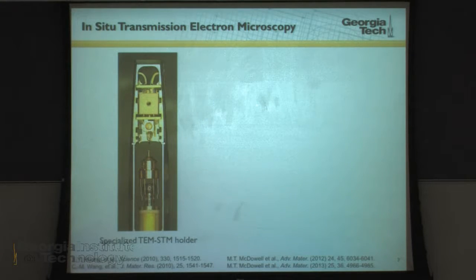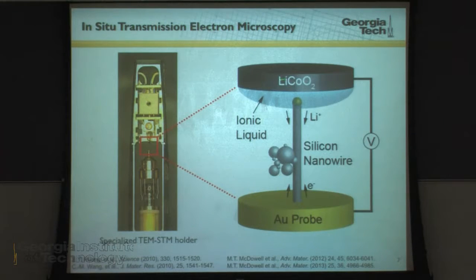We can actually put battery materials on these probes. So for instance, we put lithium cobalt oxide, which is a common lithium-containing material, on one probe. And we put silicon, or a silicon nanowire, a nanomaterial, on the other probe. And then inside the microscope, we can actually move these probes together with nanoscale precision, almost a nanometer level precision. And we can contact them.